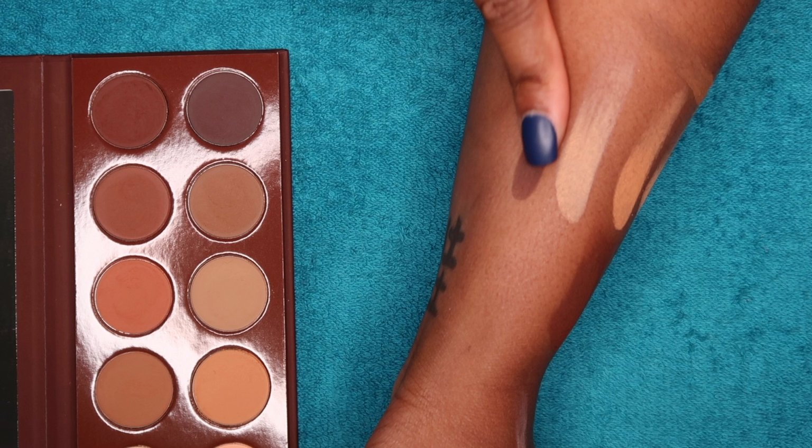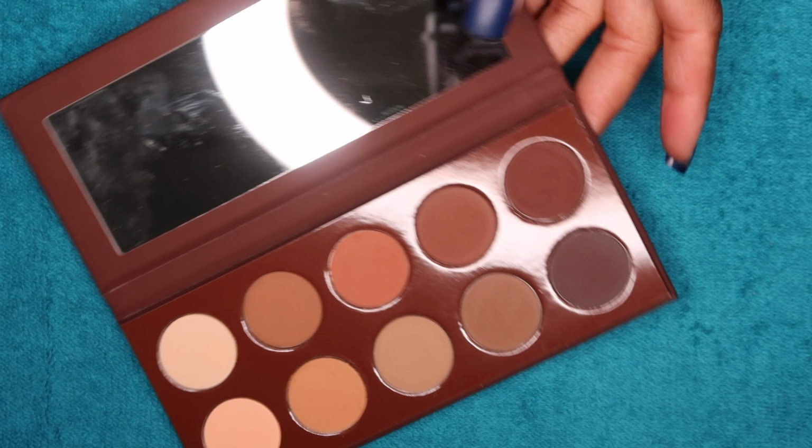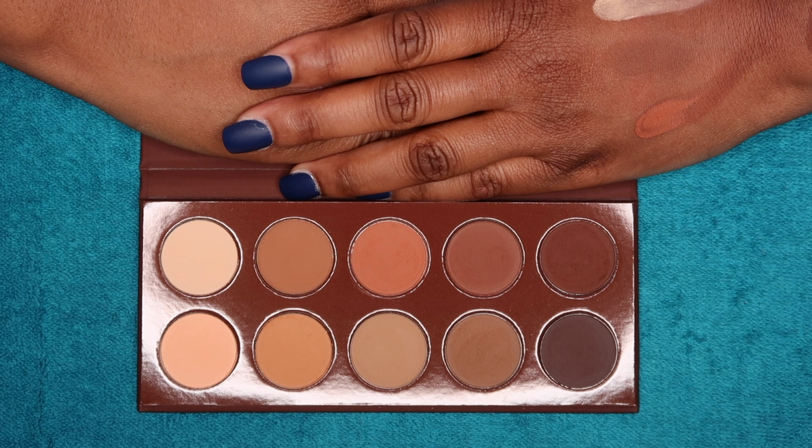She's all right. Okay, I mean, it's definitely a good neutral palette, and it's creamy. It seems like they will be blendable. I just have to play around with it. And sorry, you guys. The mirror was like killing me and killing you guys. And so, all right, last palette.